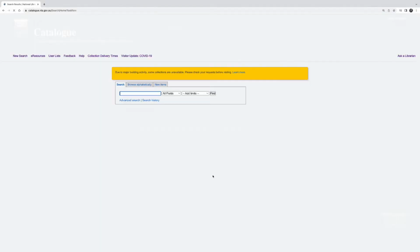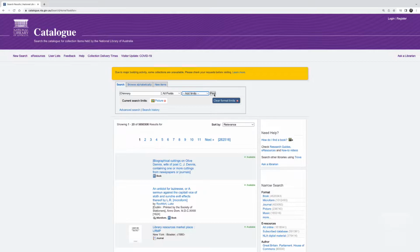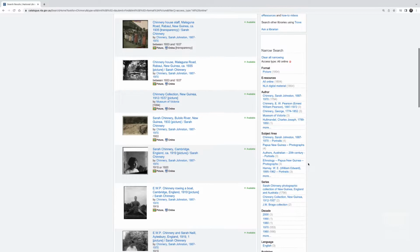To find this material in the catalogue, simply type in the name of the collection in the text box, then select the material format from the Add Limits drop-down menu. For example, you can type Chinnery and select Picture from the drop-down menu, and this will show you photographs from the Chinnery collection. If you're interested in digitized content that you can access from wherever you are, use the National Library's digital material filter on the right-hand side to limit your results.